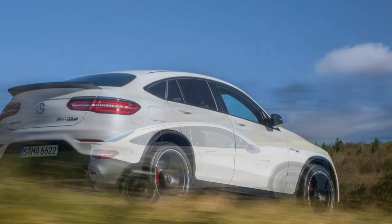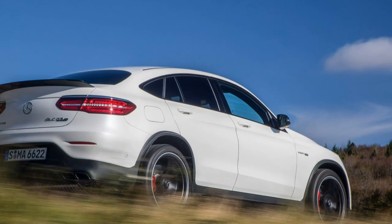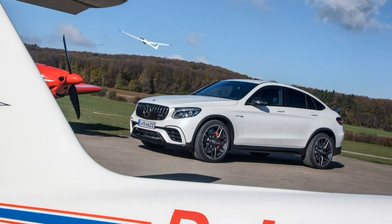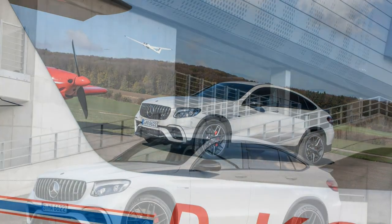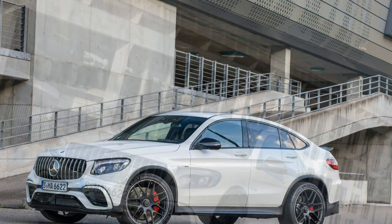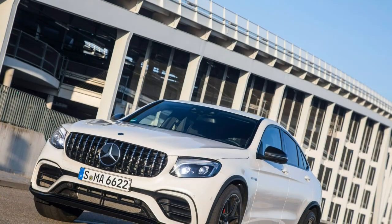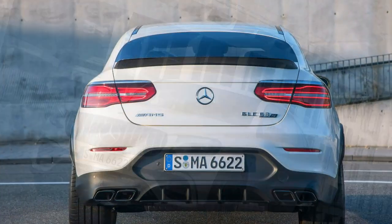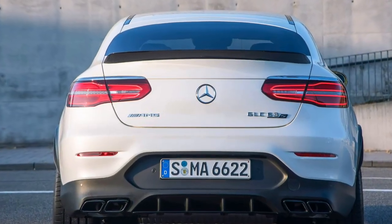This newest 63 provides the vertical-bar Panamericana grille that debuted for the AMG GT series not too long ago, and it's equally striking here. It imbues this model with a purposeful presence that, in spite of the massive rubber underfoot, isn't obnoxiously loud.